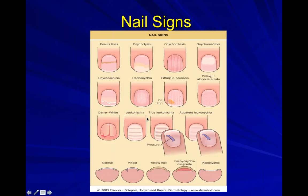So the true leukonychias are something that's going on in the matrix that creates damage to the nail plate, leaving true white lines. And apparent leukonychia is when you have apparent white lines that you see through the nail plate, but it's a vasculature change. And what causes that vascular change is what creates these different types of patterns we'll talk about. But again, if you put pressure on the nail plate here and you blanch it out, these will go away and the true leukonychia will not.